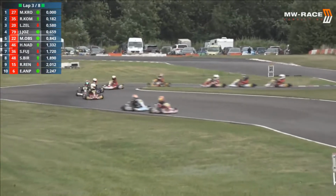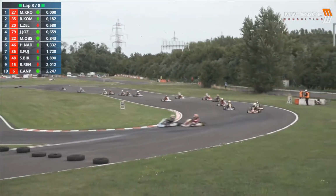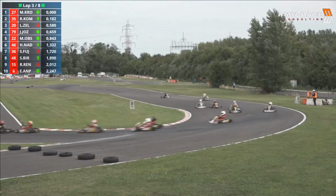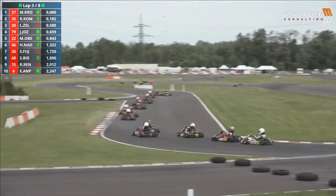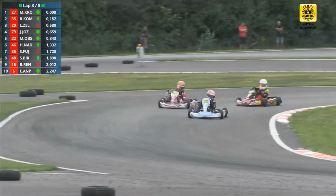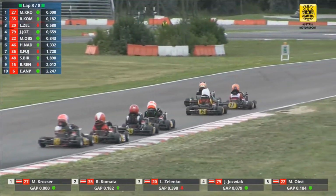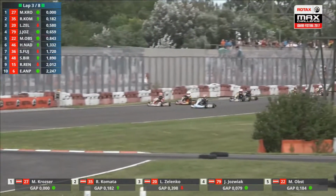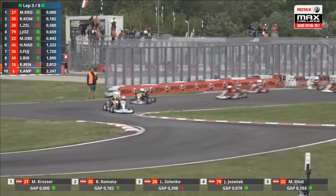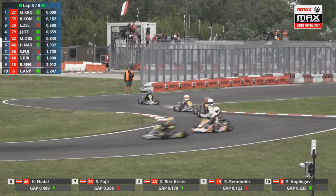But look at the top two. Oh well, JJ makes a move for third place on Leon Zelenko. That's twice in as many laps. He's been passed there, and Rito Kamata takes the lead. Rito Kamata out front now leads the race as there was a little bit of contact through the hairpin there. No damage done, but Rito Kamata straight on the defensive. Now I believe this is the first time Rito's actually led a race all day, and trying to go to the outside there was Menart Krotsar. Don't hold me to that one though.